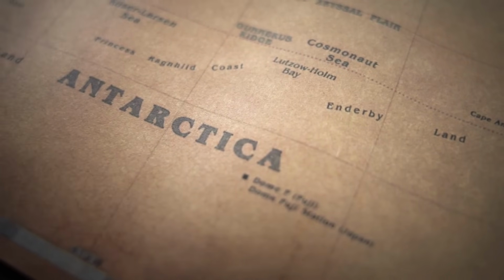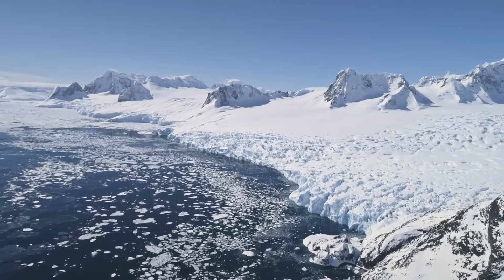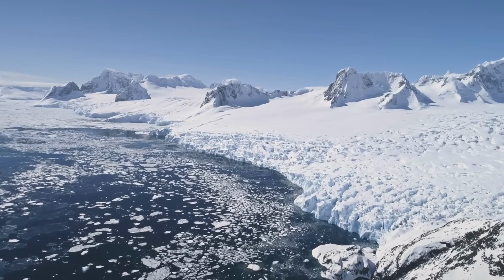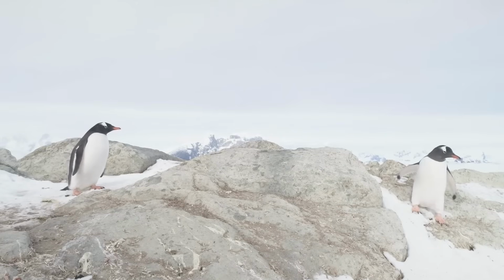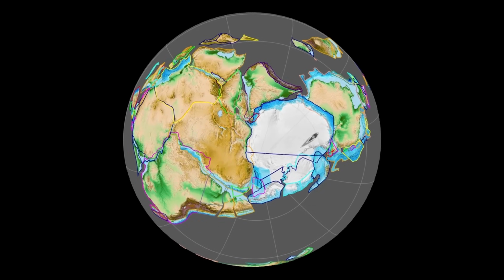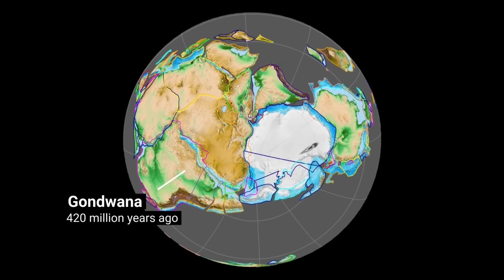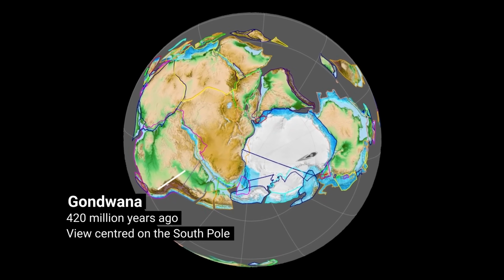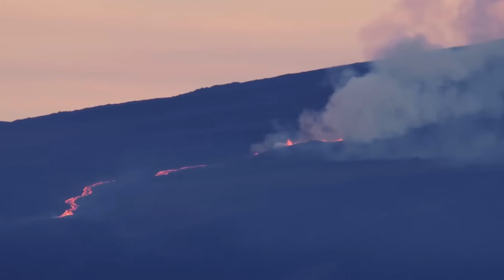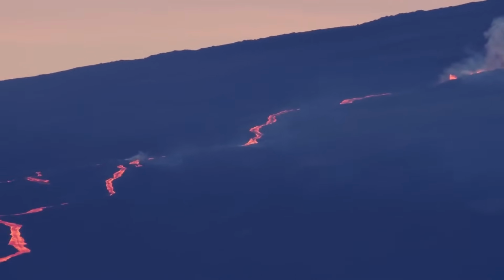Another faraway land has revealed some of its secrets. It's Antarctica, with an ancient lost world found under its ice. Antarctica hasn't always been this frosty, isolated land of snow and ice sheets. Once it used to be part of the Gondwana supercontinent, together with what is now South America, Africa, Australia, the Arabian Peninsula, and the Indian subcontinent. But at some point, it split off and went to build a life on its own.